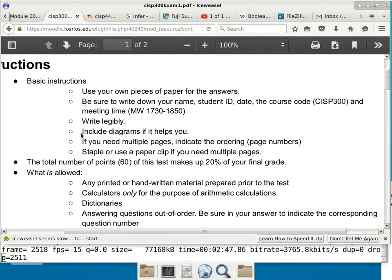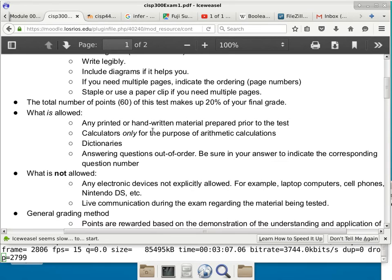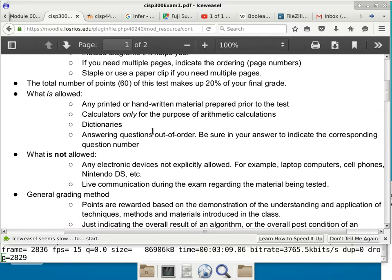You can also bring pictures. You can bring scratch paper if you want to draw a picture of an algorithm before you trace it. That's fine with me. It's just that the picture itself is not going to be worth any points. I need to look at the trace to give you points. Yeah, that's about it. Are there any questions about what is allowed? Printed or handwritten material prepared prior to the test.